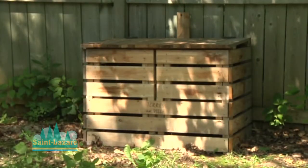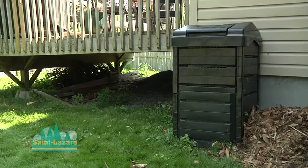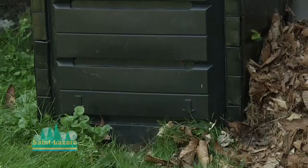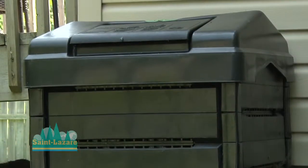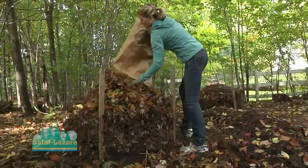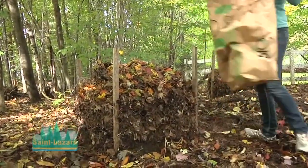First, you must choose a composter. Whether it's made of wood, plastic, and whatever its shape, a commercial composter will accelerate the composting process and discourage wildlife visitors. You can also make your own composter by using chicken wire and a few stakes.